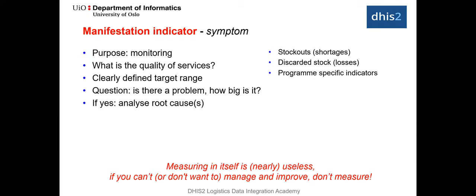What is important for manifestation indicators is to have a clearly defined target range. It's very difficult to maintain 100% stock availability. You can always strive for continuous improvement, but there's a need to define in a policy that you're aiming, let's say, ideally for 97, 98, if you can 99% stock availability, because you need to compare the result of your monitoring with the target range in order to determine whether you need to take any action or not.